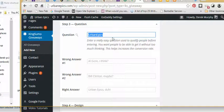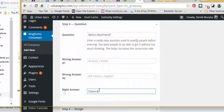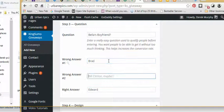I added that wrong. It's a question and they pick a wrong answer and then a right answer. So for young adult readers, I might want to ask something that young adult readers will know. What I used last time was Bella's boyfriend. The right answer is Edward. The wrong answer is Brad or Henry. Something kind of simple.